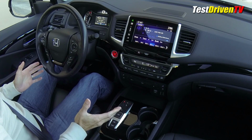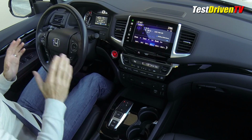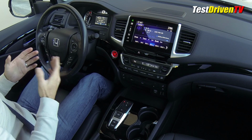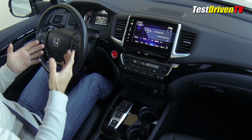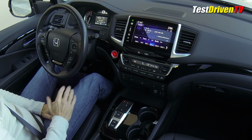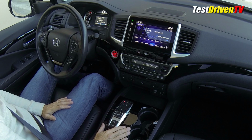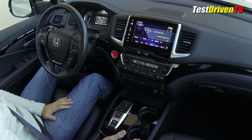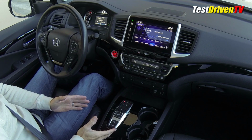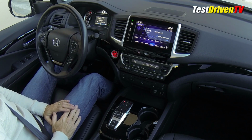This interior is very well done when it comes to fit and finish and when it comes to quality of materials, but when it comes to ergonomics, that means the design of the controls and how easy everything is to use, there are a few things I've got to chew on here, and I'm going to start with this push button transmission selector.